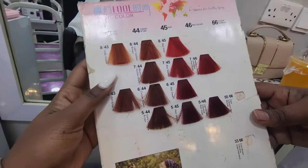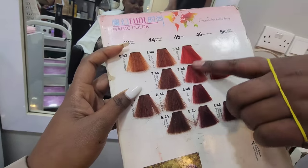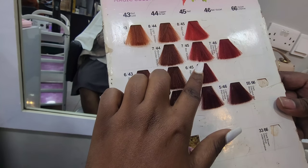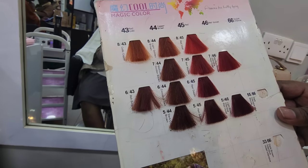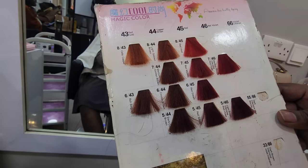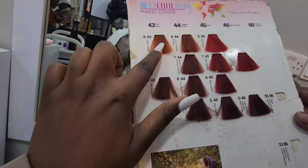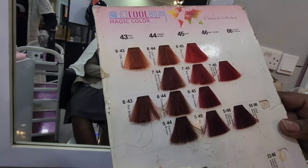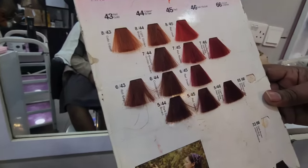Choose a dye. What are you suggesting? This one. This is maroon. How is this? Yeah, still good. Me, I'm not a maroon person. Maybe a brownish kind of. This is not bad. This is too bright. Okay, let's work with this. 844. Okay, copper brown.